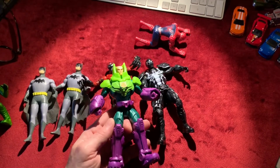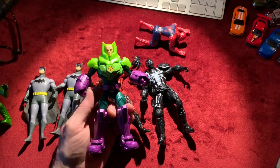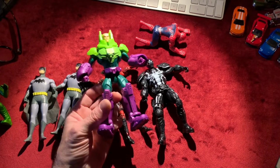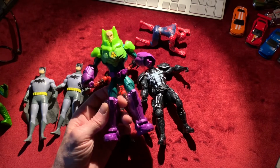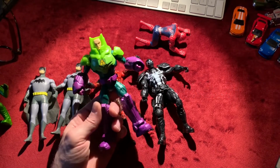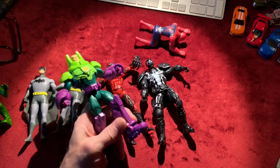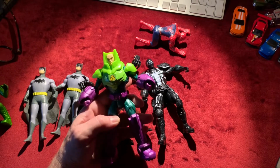And then I think really the cream of the crop here is this Lex Luthor in the power suit. I think that this is probably every bit worth the $8 that I paid for the entire bag. And yes, again, I'm gonna clean him up, and I'm probably gonna put this up for resale because, as everybody knows, I do not like Superman. But I guess I like Lex Luthor, because the enemy of my enemy is my friend. But this is a really neat figure. The articulation's great. I love the boots. The feet are awesome. And if I don't get rid of him, he will gladly join my shelf.